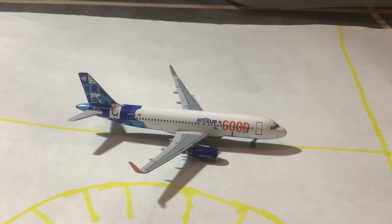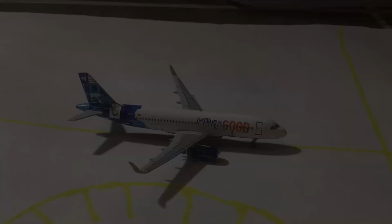This one arrived in from Santo Domingo and is currently taxiing out for the service out to Montego Bay. This was the actual aircraft that flew on this flight as well, so that is perfect right there, and a great livery by JetBlue, and a great way to start off our airport update.